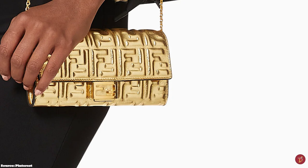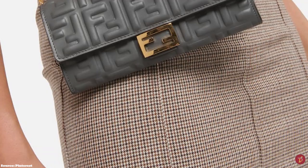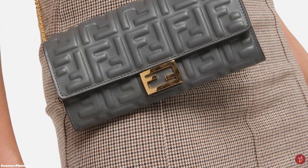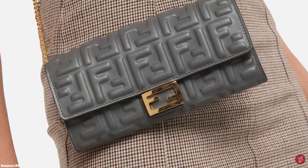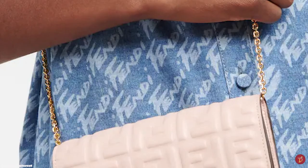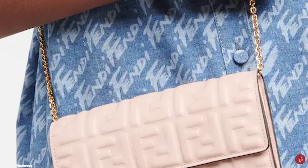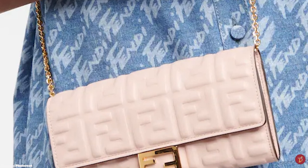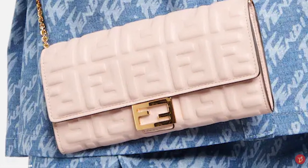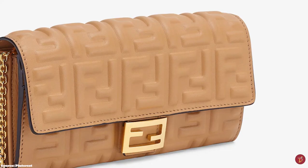The Fendi Baguette Continental Wallet on Chain is completed with elements of gold hardware, including the optional classic gold or silver tone Fendi hardware buckle on the front flap and the accompanying detachable thin chain shoulder strap, giving the wallet on chain versatility, meaning you can wear it over the shoulders, carry it as a clutch, or you can use it as a wallet to fit in a bigger Fendi bag.